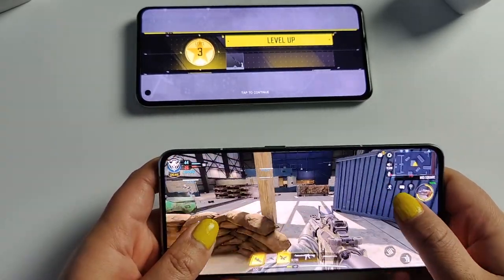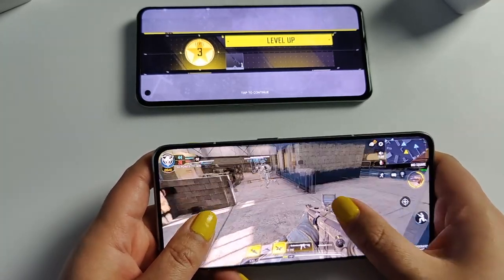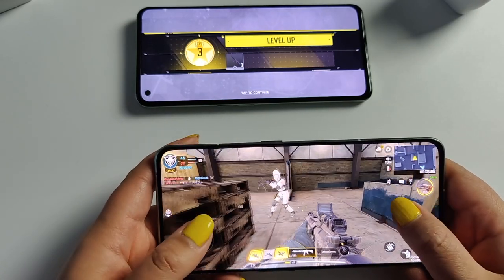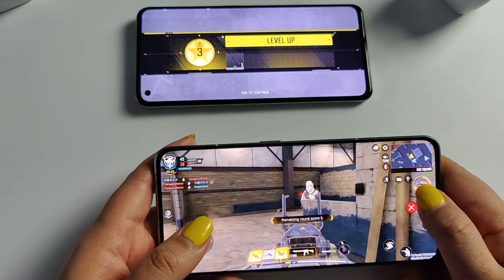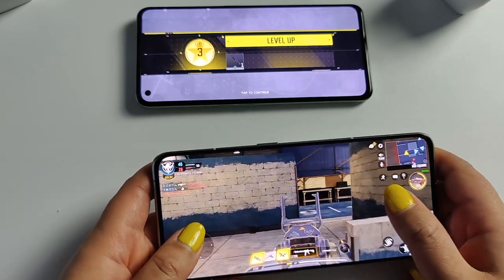Beautiful, beautiful, smooth gameplay, guys. Honestly, I'm so enjoying gameplay on this fantastic Realme GT2 Pro smartphone. It's not heating up at all. I've been playing on this phone for hours now.